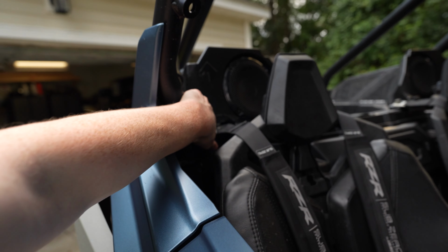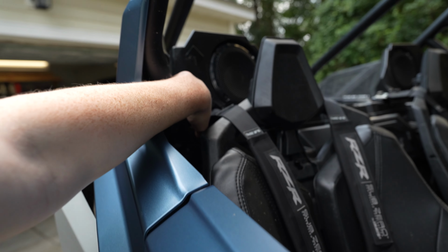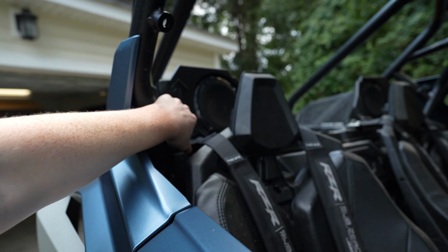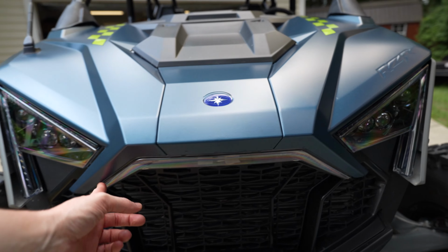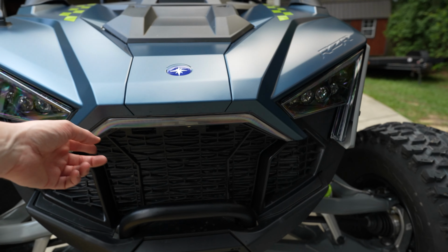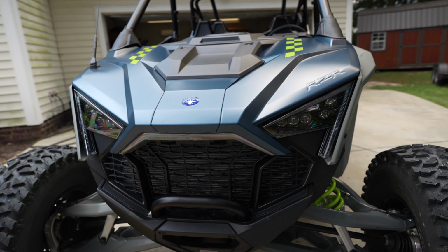On the website it didn't say anything about rear speakers, and I was concerned about there not being rear speakers, but when I took delivery this machine did come with front and rear speakers, which is nice. You get this accent light right here in the front on the premiums.